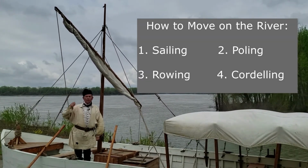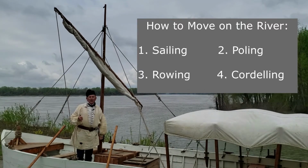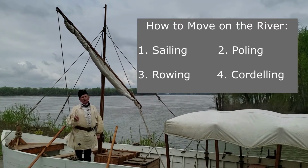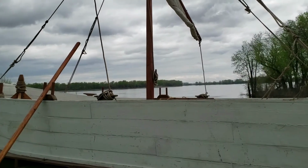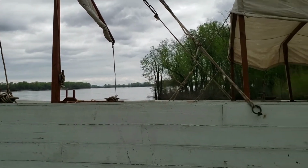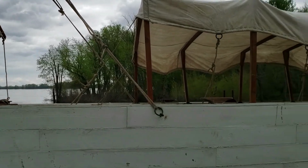This expedition was a lot of work, and they had to have strong people who could pull those oars, who could push those poles, who could do whatever they needed to do, and that's why this was such a team effort. Everybody had to do their job, everybody had to work, everybody had to participate in this.